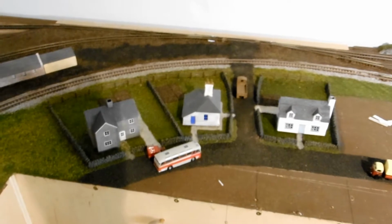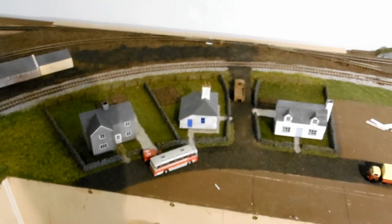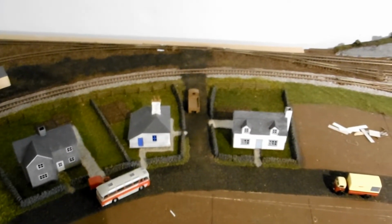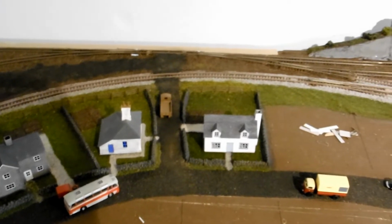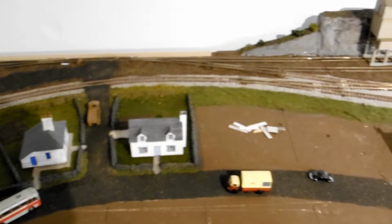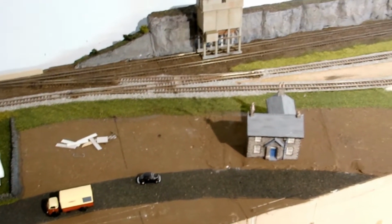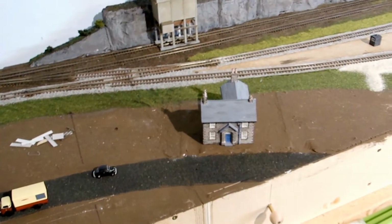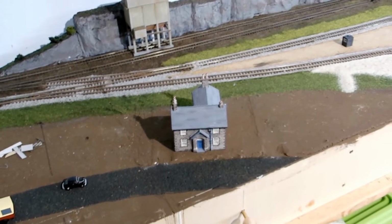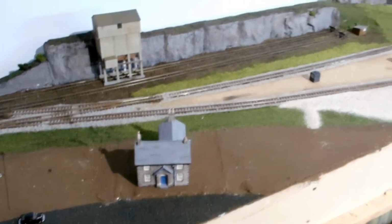On the left there is a Seven Models etched brass kit, and in the middle this is a plastic kit from Kestrel. On the right there's another Seven Models kit. The road surface is made with Woodland Scenics fine ballast in black, and here this house is from the GaURy5 range.